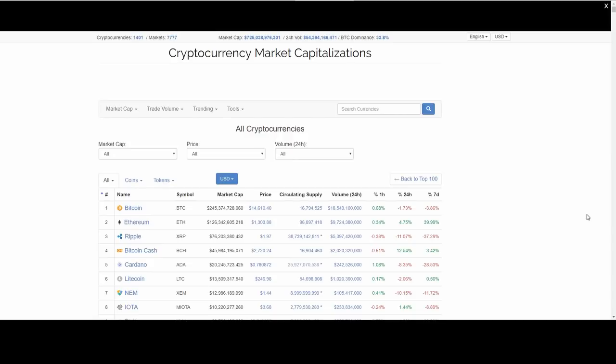The first one I have up is one of my favorites, a very hidden item out there. It is one of the ones that you wouldn't even know about. The reason being, circulating supply has not been entered on CoinMarketCap. So when that happens, obviously it doesn't get ranked.